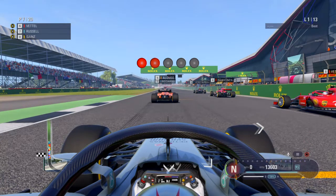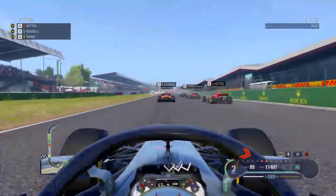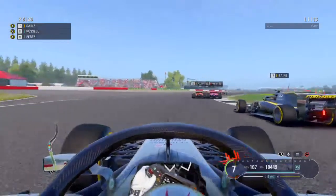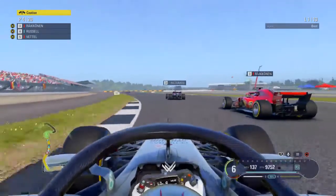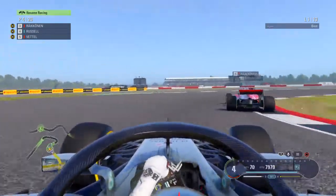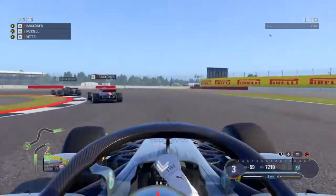Anyway, as we go to 5 red lights, it's lights out and away we go for the British Grand Prix. We don't make the best start, but anyway, we're still going to take 1 or 2 positions. We're already up into 4, so something's happened to one car. I believe it's Verstappen. Let's have a look what happened.